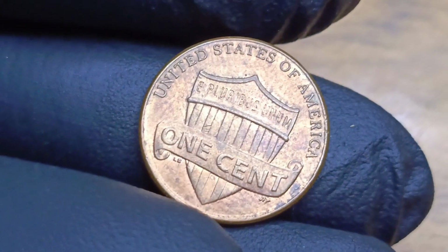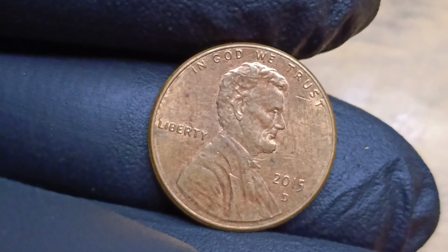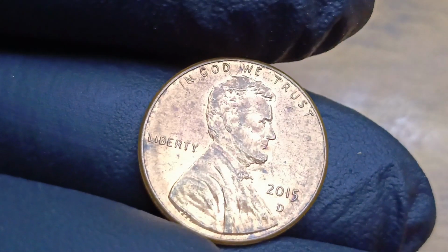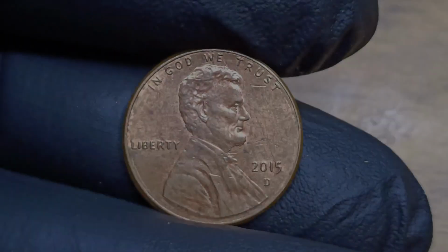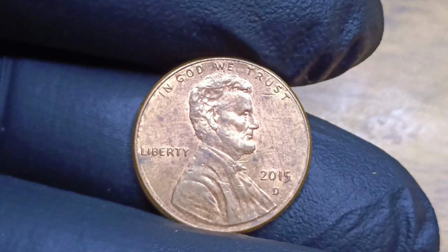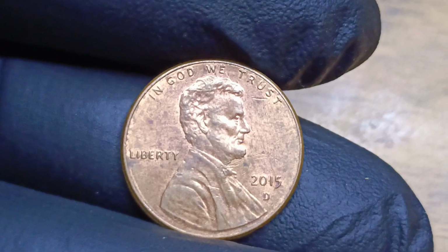Another error to consider is the die crack, where a crack in the die leaves raised lines or ridges on the coin. While minor die cracks are common and worth only a small premium, a major die break, like a cud where a large portion of the die breaks off, creating a blob-like error on the coin, could make a 2015 D penny worth $50 to $200, depending on the size and placement of the cud, as these errors are visually dramatic and sought after by error coin enthusiasts.